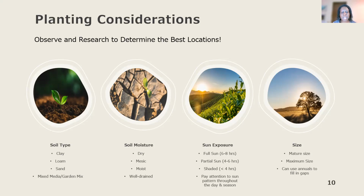You also want to look at soil moisture. Is it dry in that particular area? Is it mesic, which is essentially average moisture, or is it moist? Another particular thing you want to look at is whether the area is well drained. There are a number of plants that need well-drained soil to thrive.